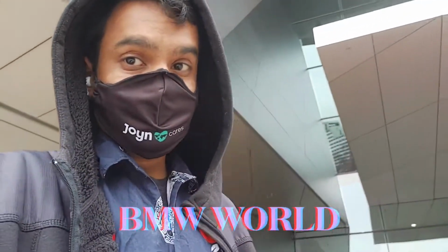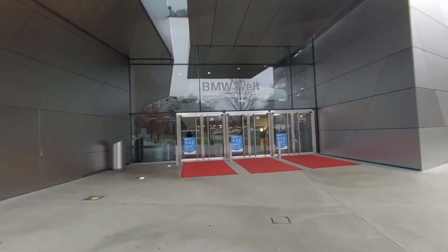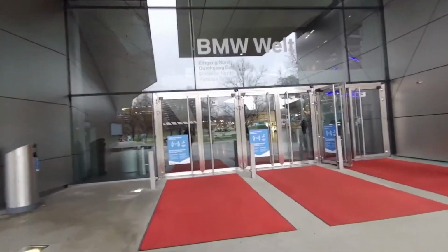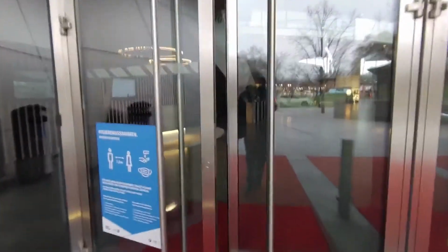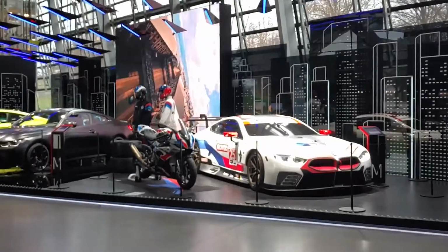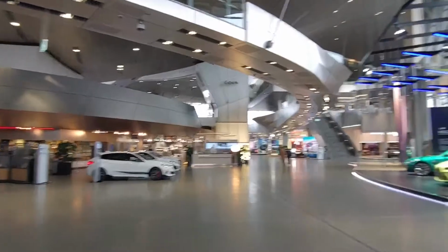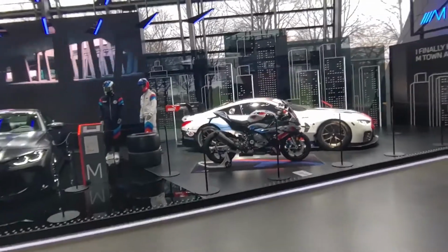We're here at BMW World, and there's also a museum inside, but as I talked with someone, they say that the museum is closed, but BMW World is open, so we can go inside and check out some nice cars. Oh cool, the doors open automatically. So of course when you come here, you can see some nice cars. Usually in pre-COVID times you are allowed to sit inside, but I think right now they don't really allow that.